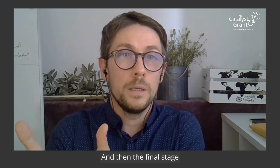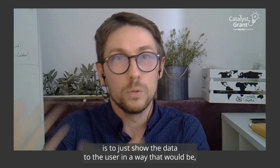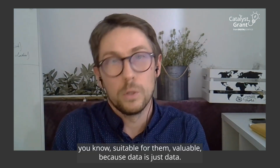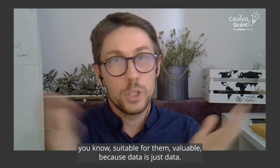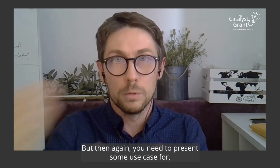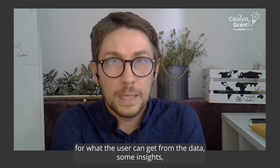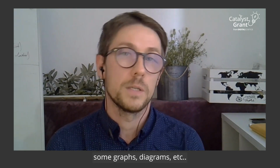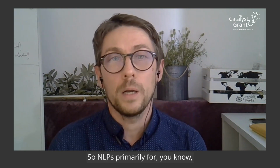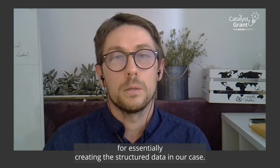And then the final stage is to just show that data to the user in a way that would be suitable and valuable for them, because data is just data. But then again, you need to present some use case for what the user can get from that data, some insights, some graphs, diagrams, etc. So NLP is primarily for essentially creating the structured data in our case.